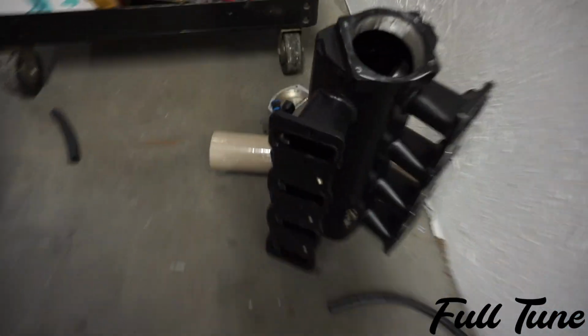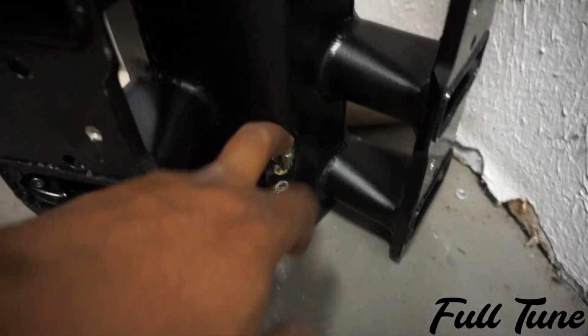Because before it actually had a PCV valve and it was going back to the intake manifold on this. And on a car that's set up like this, you really don't need anything going back to the intake manifold. Just go to the catch can and just let it breathe.